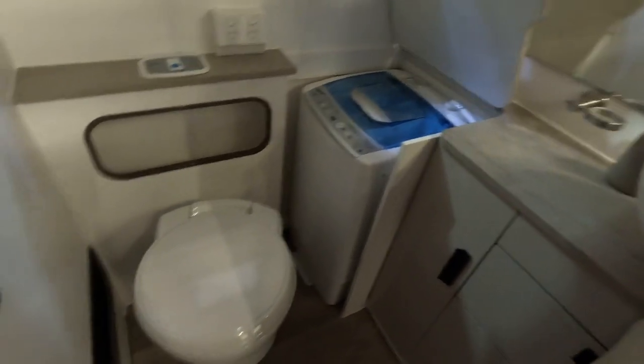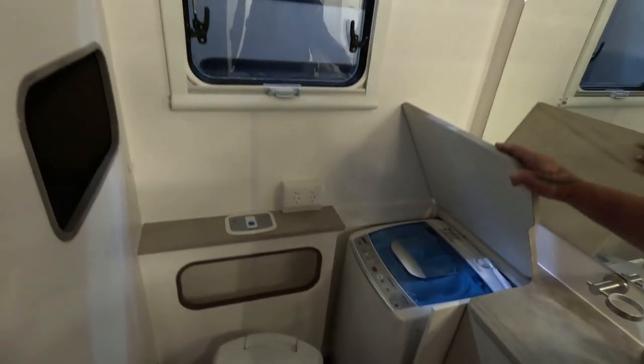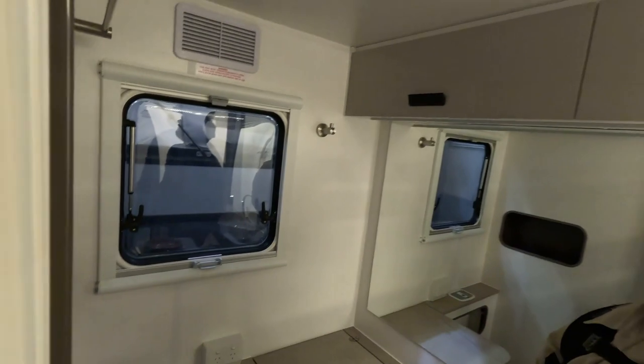A little. This is cute. Like, there's so much room in here. Oh, I like it. And storage. Bloody love it. What do you reckon, Leigh? You going to buy it for me?